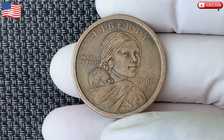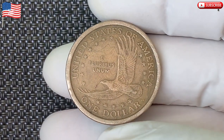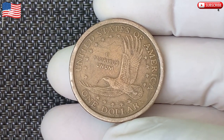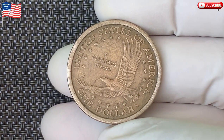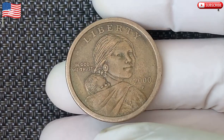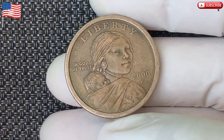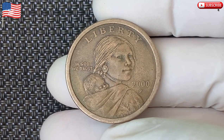The Sacagawea dollar is unique in that it was one of the first U.S. coins to feature a Native American woman on its obverse side, making it a significant part of American history in numismatics. The coin shows Sacagawea carrying her infant son, Jean-Baptiste Charbonneau, on her back, with her face looking forward with pride and determination. It's a beautiful tribute to her strength, bravery, and crucial role in the expansion of the United States.